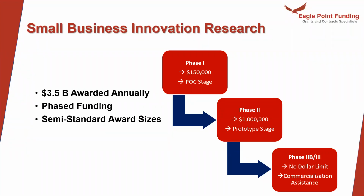Once you prove your concept, we're going to start writing for you on the phase two application. And that's where we see the most money, and obviously you as well. $1 million, depending on the agency. Sometimes it's 1.5, sometimes it's 2 million. And that's to see you through prototype. It's usually a 24 to 27 month stage.